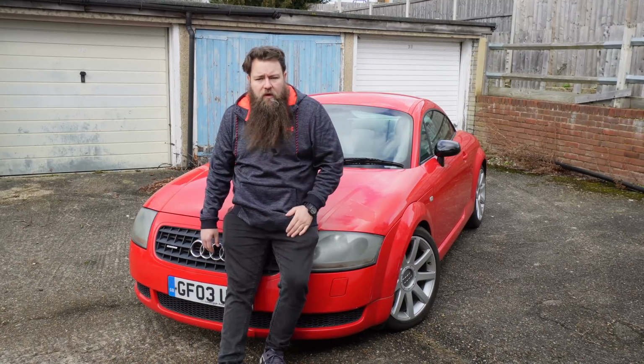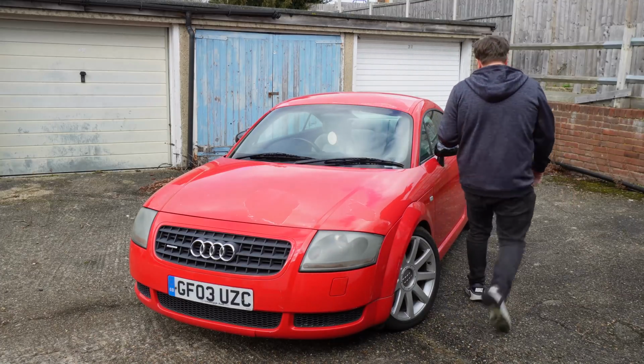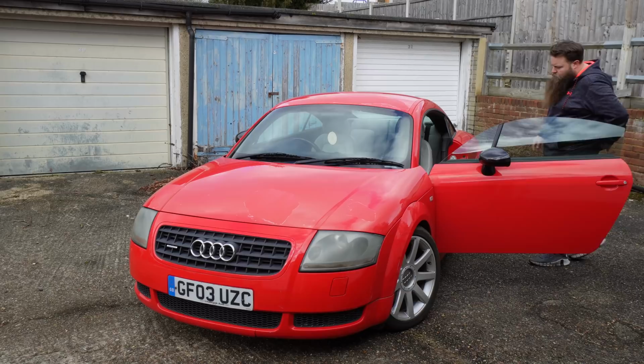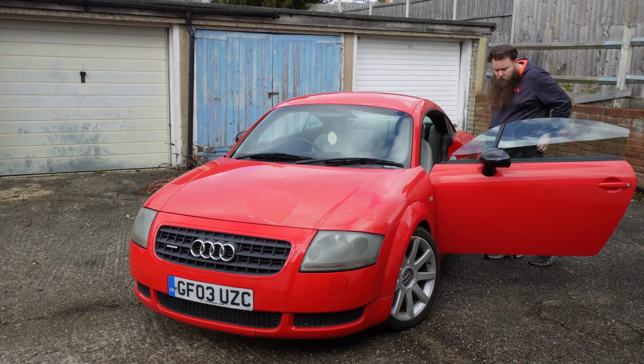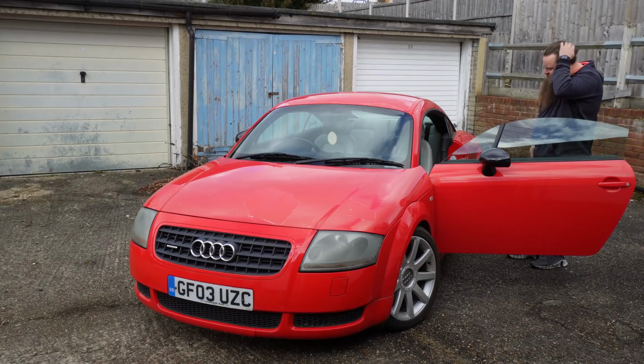But I'll give you a good look around the car now. Let me know what you think, because inside the interior is silver, which I've not seen a red and silver before, and I thought it was a bit unusual, but I might be wrong, but I actually really like it. It's probably the best silver interior that I've had. I mean, this hasn't been dyed.